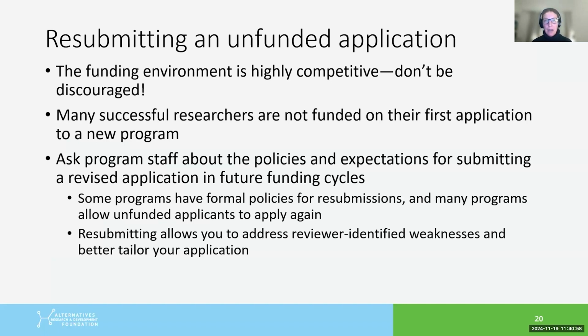So ask program staff about any policies or expectations that their program has for submitting a revised application to future funding cycles. Some have a really formal structured process. For example, NIH has a very clear path for how you do a resubmission, and you will submit it as a resubmission and it gets reviewed as a resubmission. And then other programs have a less formal process, but they allow unfunded applicants to apply again with the same project. And the really nice thing about resubmitting is that it allows you to address some of the reviewer identified weaknesses using the feedback that the reviewers gave you. And it's almost always the case that when you submit a resubmitted or a revised application, it is a stronger, more competitive application.